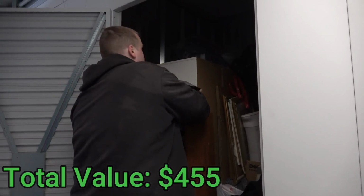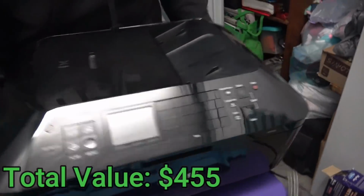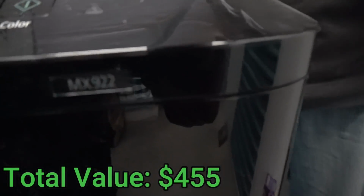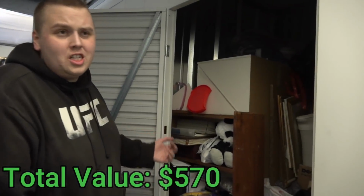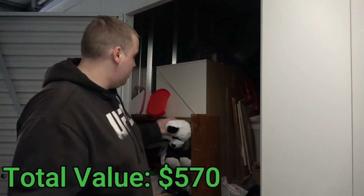So let's get the printer out. Ooh, it's heavy. So, what brand do we have? Do you see anything on your side? It's Canon. That's good. MX922. That means nothing to me, but hopefully it's a good one. Some printers are like $100 used, and some of them you can't even get rid of for a buck. You gotta pay somebody to take it. So we don't really know yet.